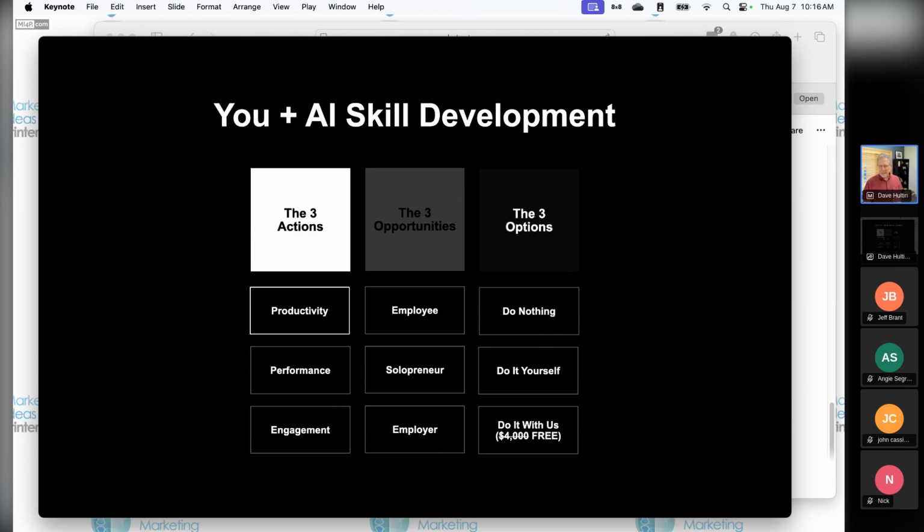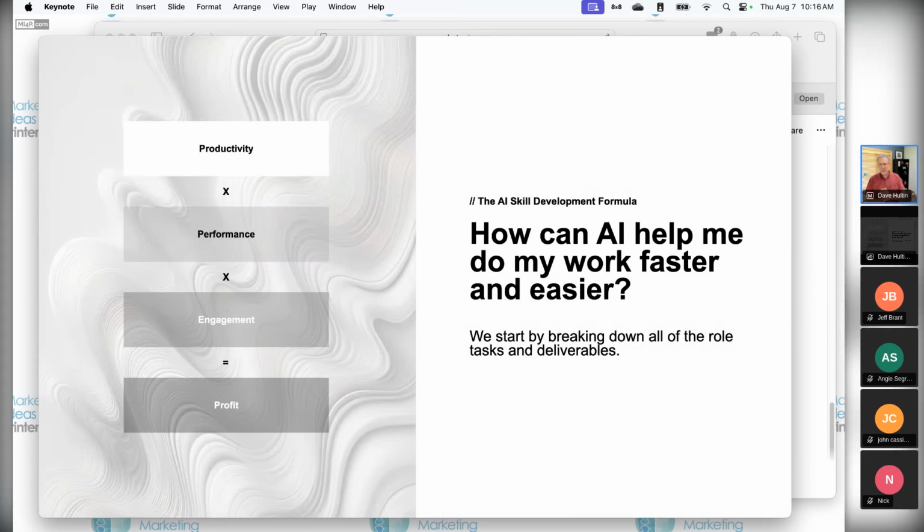So now let's talk about those 3 actions associated with AI skill development: productivity, performance, and engagement. It starts with this simple question. How can AI help me do my work faster and easier? Good question to ask. Why else would we want to do that if it's not going to deliver on that? Well, what we're going to do is look at how AI can help us build a toolkit of all of our areas of responsibility and the daily work we do in those areas of responsibility. That's what we mean by breaking down the role, tasks, and deliverables.